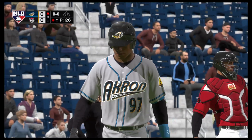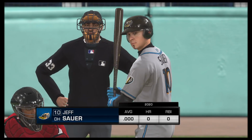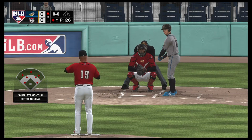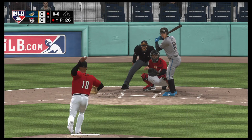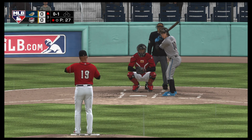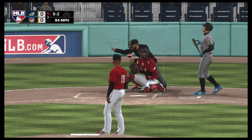Batting 8, the designated hitter, Jeff. Digging in, Jeff Sauer. First pitch of the at-bat. Tight break with the slider there, catches the inside for a strike. Fastball called for strike 2.